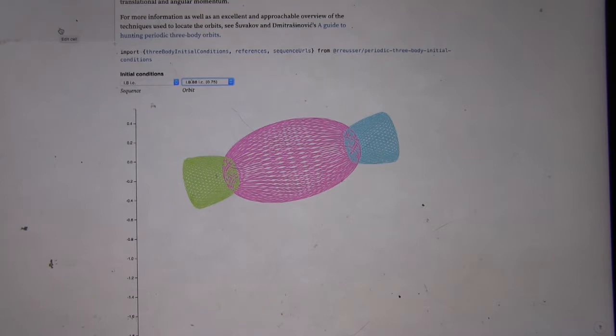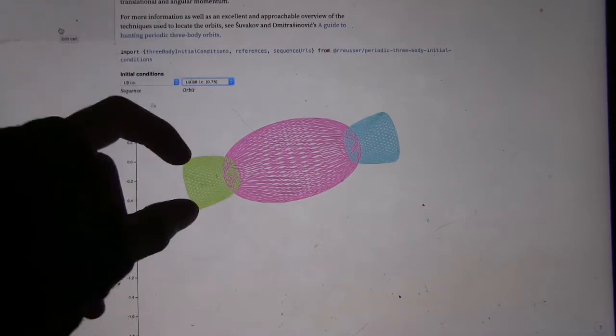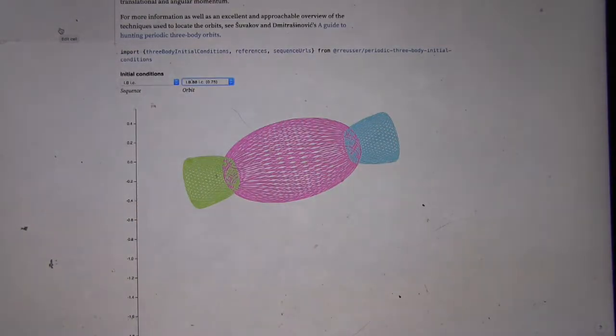But why did this one catch your eye as being interesting? Well, it's pretty cool how this has really neat shapes, and it's also symmetrical on either side. It's cool that this can even be found. I don't know what you have to do to find this, and then just see that it's a neat thing to see.